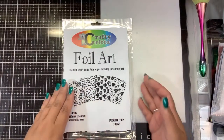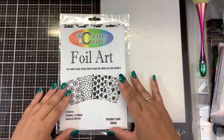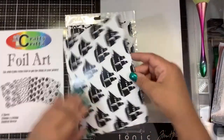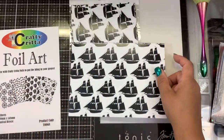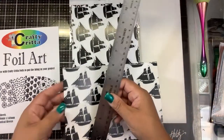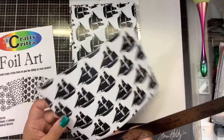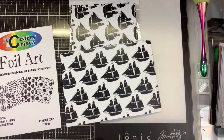Ready? All right. This one is called Nautical Breeze. You get 8 sheets, and it's 2 of each design. They're very large sheets, so you're getting an 8.5 by 11. So you cut it in half, and you have, this says 210 millimeters by 148 millimeters. So let me measure this for our American friends here. It is almost 6 inches by 8.5. So yeah, you're getting nice sizes here.